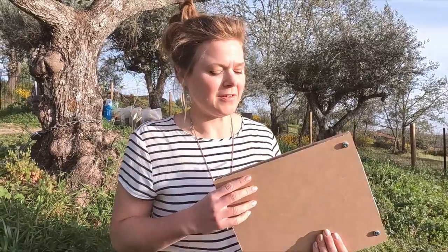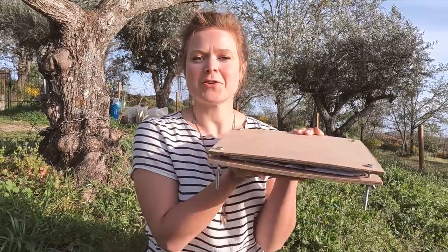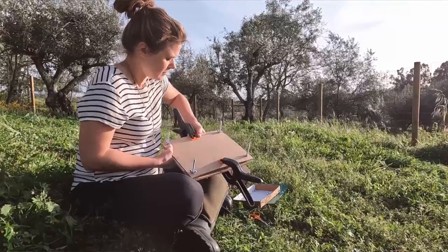I've made this a little bit chunky with some of the heather that we've got, so I think I'm going to get a backup clamp, one on either of the long sides, just to make sure it doesn't bow in the middle. Hopefully in a couple of weeks we'll have some pressed flowers to show you.